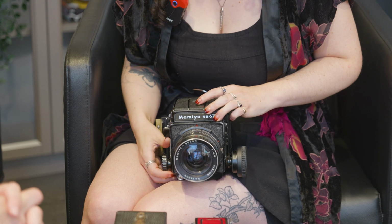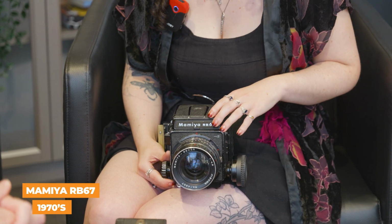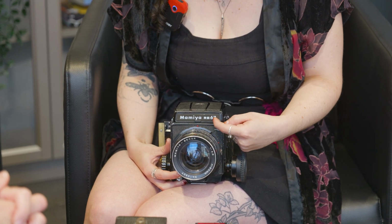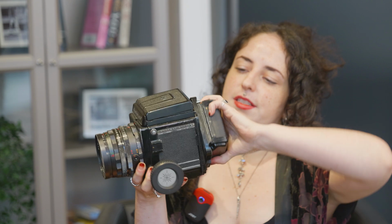This is a Mamiya RB67. Tell us a little bit about this. So Mamiya RB67, RB stands for rotating back, 67 stands for the negative. So she is a beauty, but also a beast. And this is how the back rotates. Because it's 6x7, you can do portrait or you can rotate it like that and do landscape.